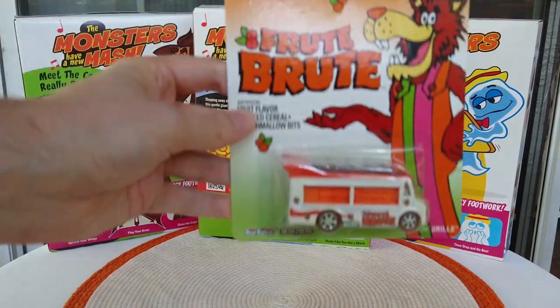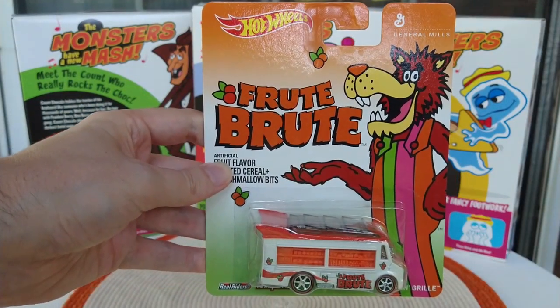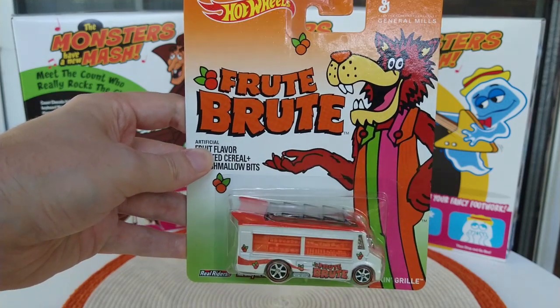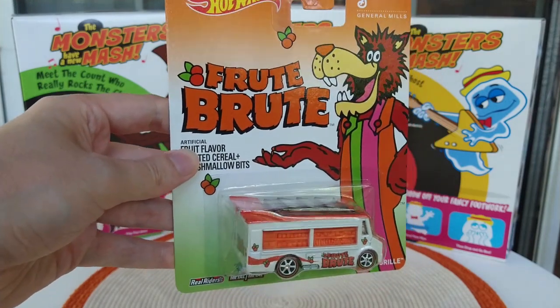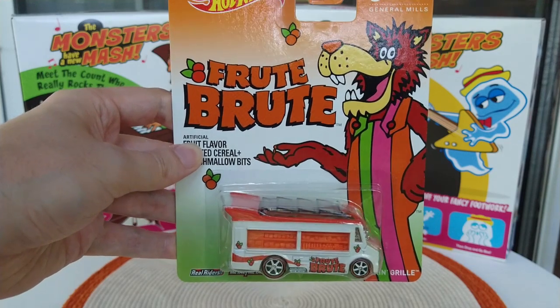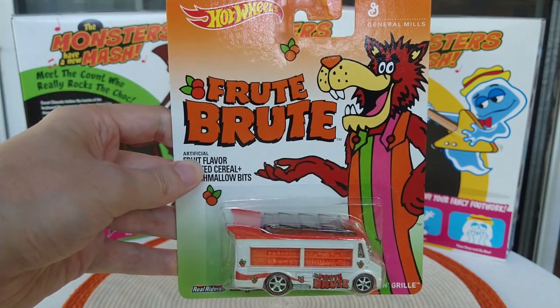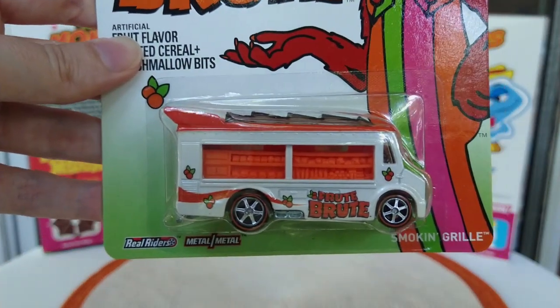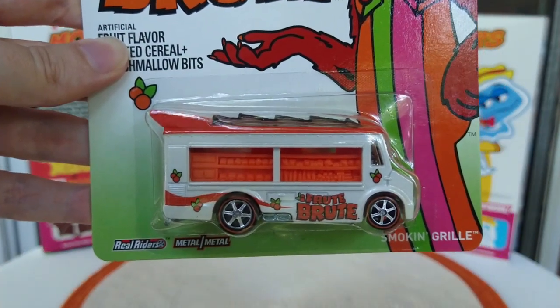Here we have Fruit Brute in Smoking Grill. This one's got orange line tires. I keep wanting to say red line tires, but it's orange line tires. On one side of the truck, it's all the merchandise with the doors open, and on the other side of this truck is going to be Fruit Brute, just like the card art.